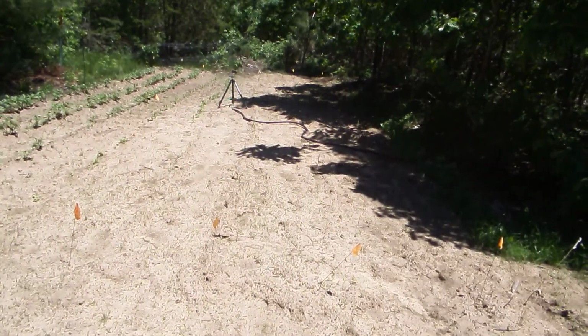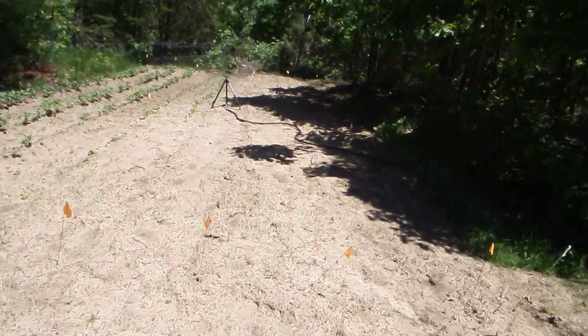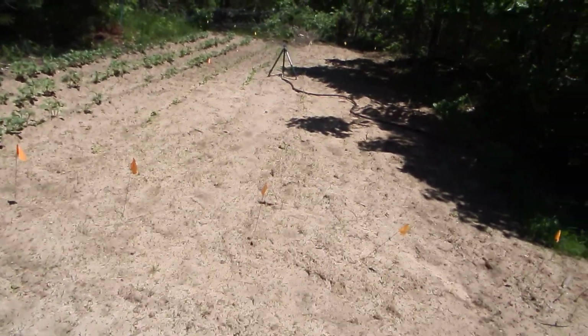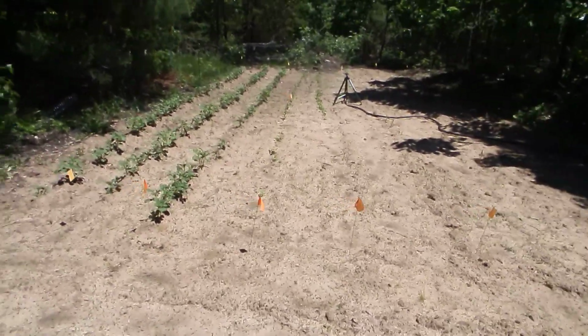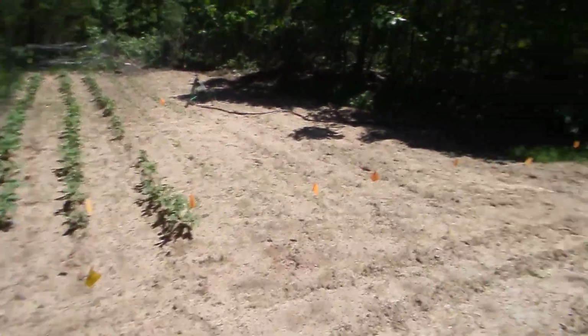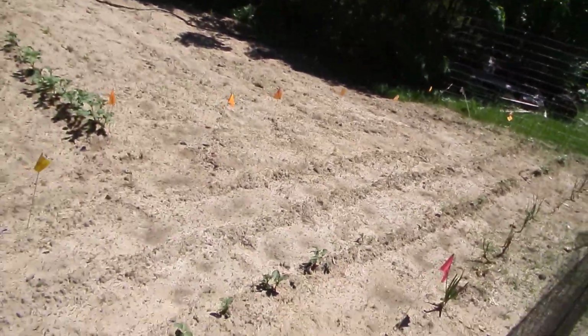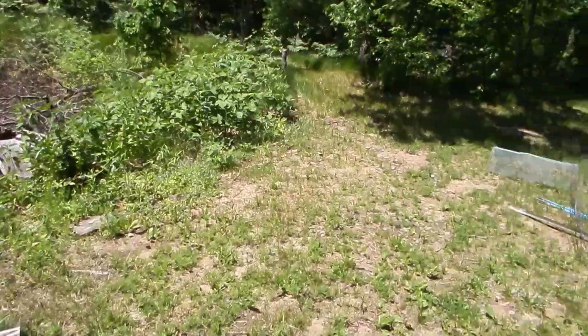The corn's not coming up very good though. Man. Unless the deer ate it already. Potatoes are coming up there. Peas and potatoes. Onions are doing alright. This is just one of the small ones. I got a much bigger one, but it's not close by. It's not on this side of the property.